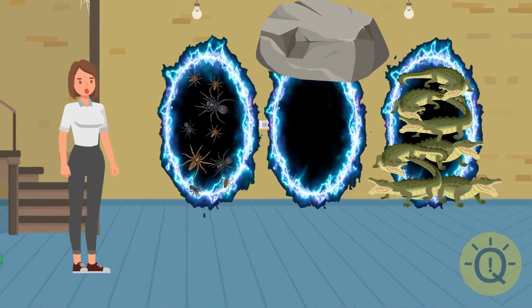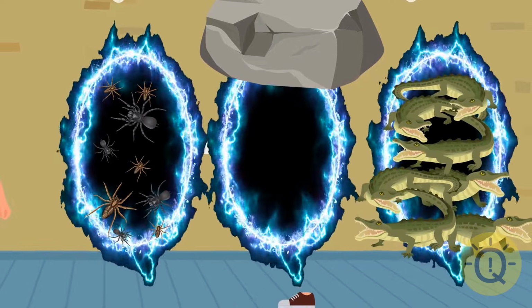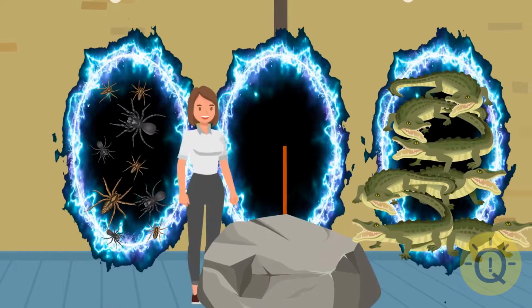Laura should pick the second portal. She can throw her shoes inside, wait for the giant stone to fall to the ground, and make her way around it.